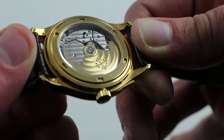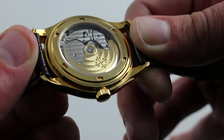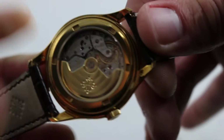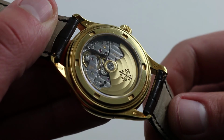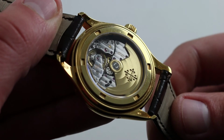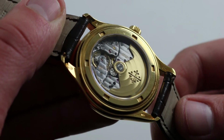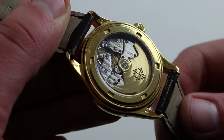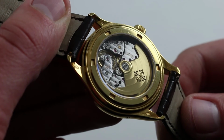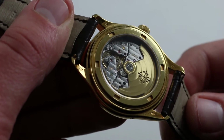Beautiful Côte de Genève across the bridge, linear on the bridges, circular on the winding mass. It also features a nice even and tight perlage pattern on the main plate, most visible beneath the balance. We'll see if we can get that. Beautiful mirrored anglage on the edges of all of the bridges, and beautiful screw and jewel sinks, polished like the edges of those bridges themselves. I like to say this is the kind of movement wherein the screws themselves cost upwards of 20 Swiss francs because individually they are so labor intensive to produce.